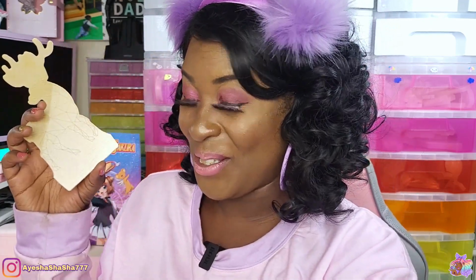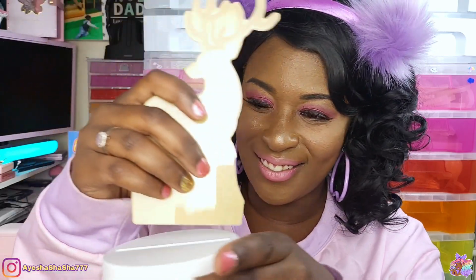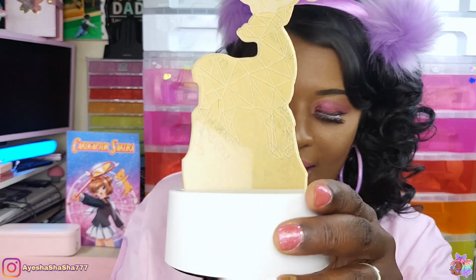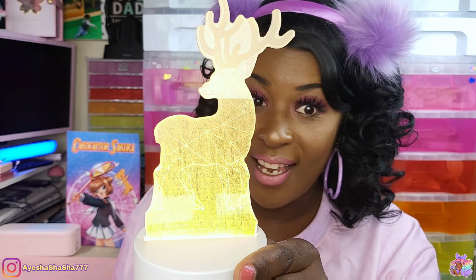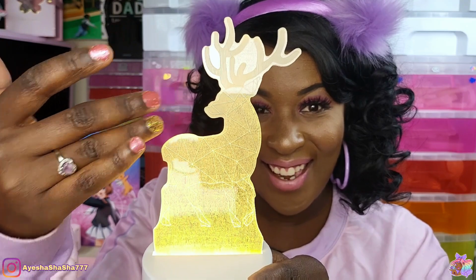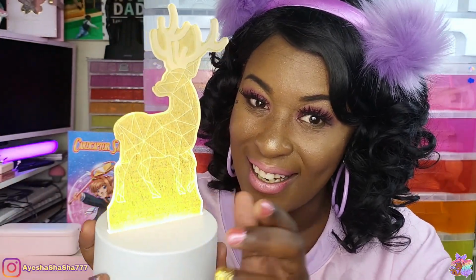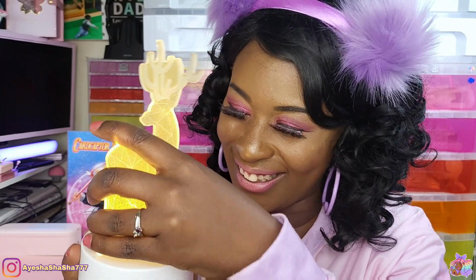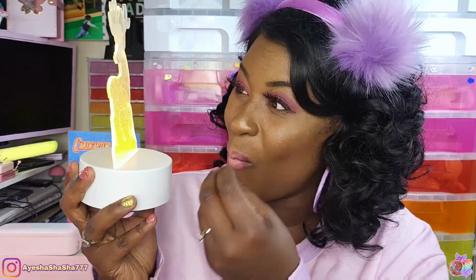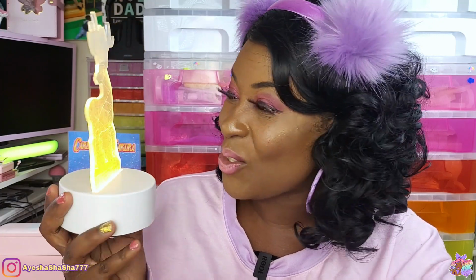Does this then, having a bit of a big brain moment, does this then slot into here like so? Hold on. And then, ta-da, we have the design on here and it all lights up and looks super duper pretty. Is that the, oh, hello. Hang on, there we go. Is that the craft? Makes sense to me. What a nice craft. This is so pretty.